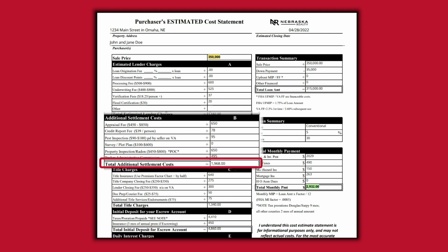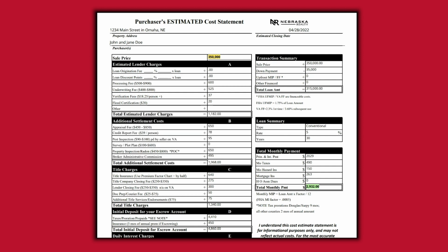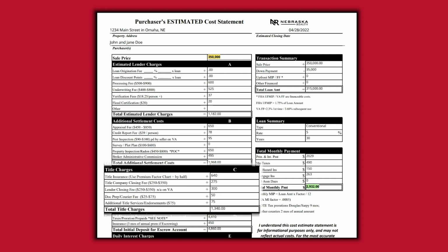Okay, with title charges, and that's going to be Block C. You're going to have title insurance, okay, because you want to make sure that there's no liens or encumbrances or anything like that. So you want to make sure that the title is clear. The title insurance typically in our market is split between the buyer and seller. It's based off of the price of the home. So in this case, we figured about $640.